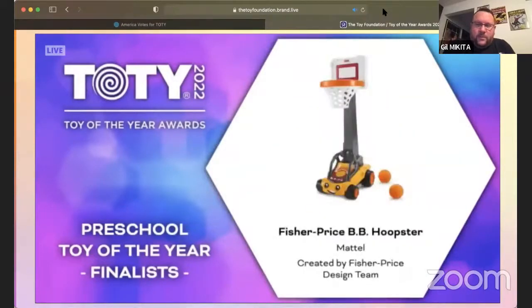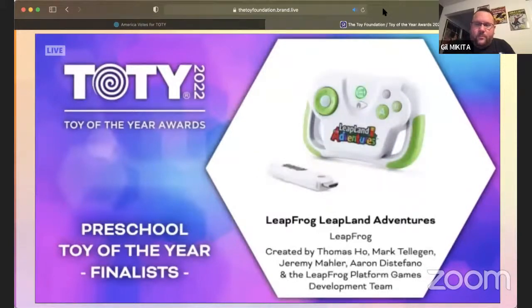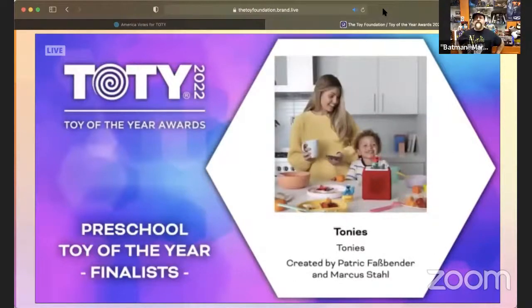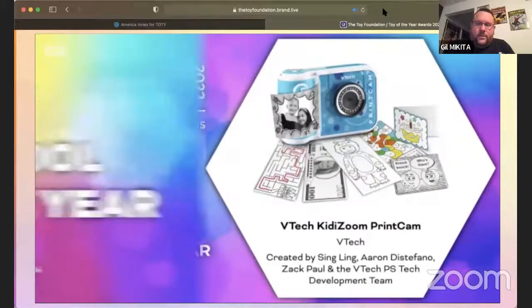Mr. Potato by Fisher-Price, BB Hoopster by Mattel, Land of Dough by Crazy Errands, Leapfrog Leapland Adventures by Leapfrog, Lego Disney Ariel, Belle, Cinderella, and Tiana's Storybook Adventures by the Lego Group, Tony's by Tony's, VTech Kitty Zoom Print Cam by VTech.